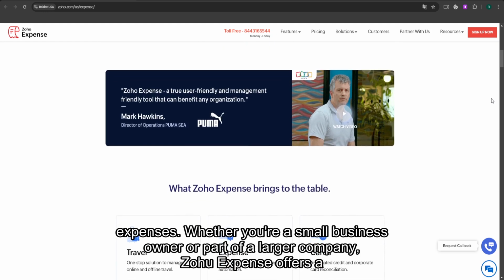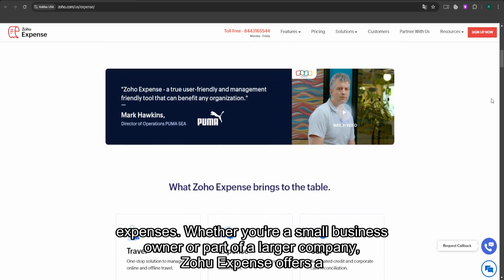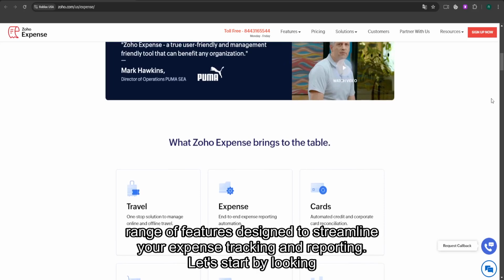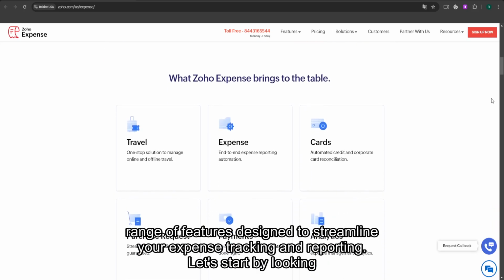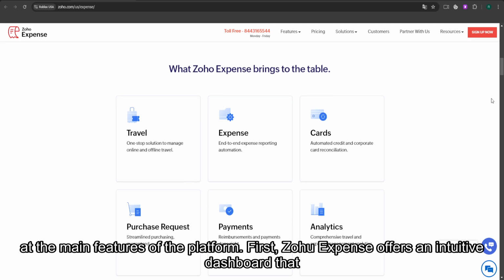Whether you're a small business owner or part of a larger company, Zoho Expense offers a range of features designed to streamline your expense tracking and reporting. Let's start by looking at the main features of the platform.